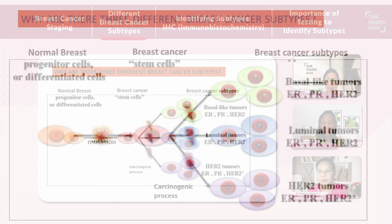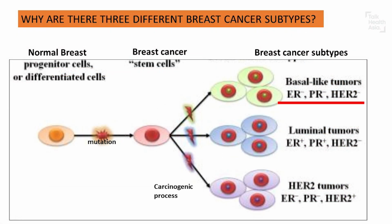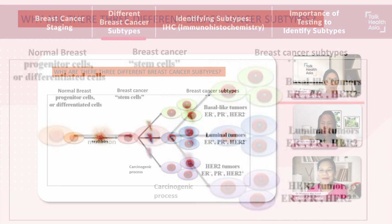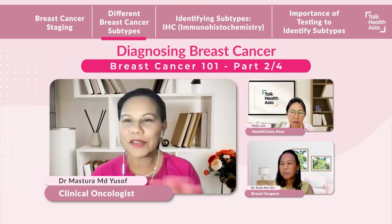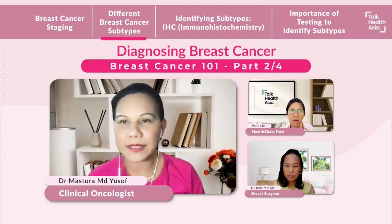The third group is the triple negative subtype, which means that the cancer is not hormone positive, neither is it HER2 positive. I mean, the cancer is just so different from the original normal breast cells. So then it becomes triple negative. This is supposed to be the most aggressive of all the breast cancer types. And luckily, it only affects about 15, maybe at most 20% of our breast cancer population. So these are generally the 3 groups of breast cancer types that we have.